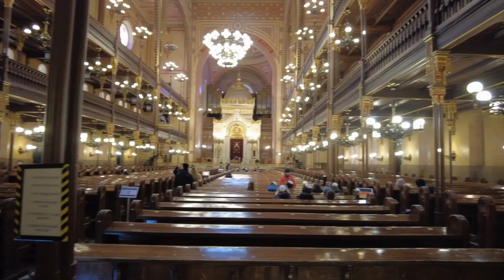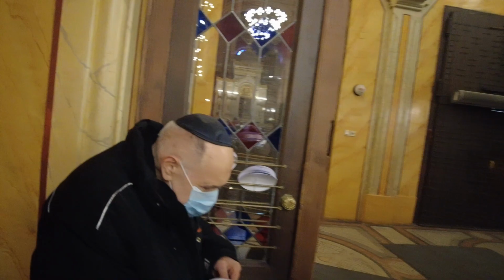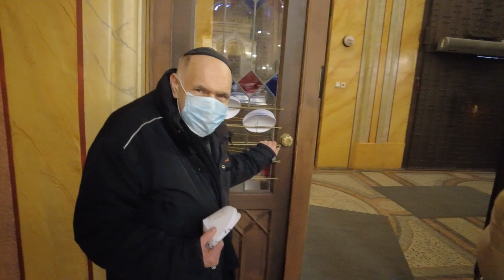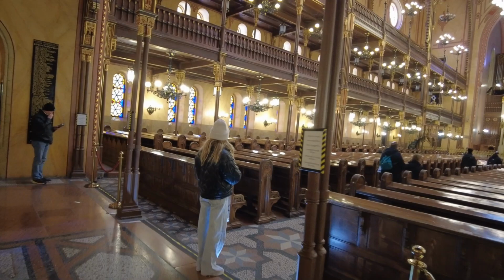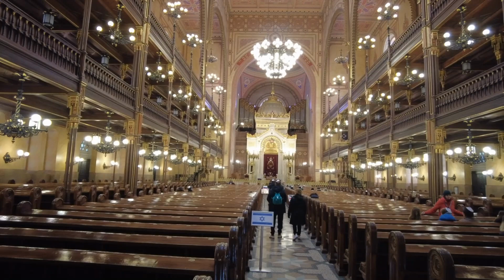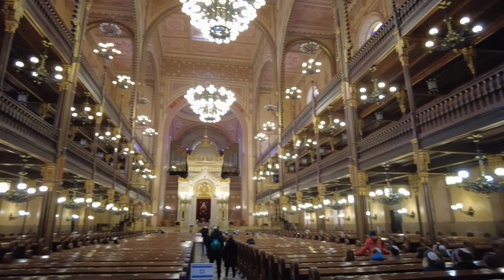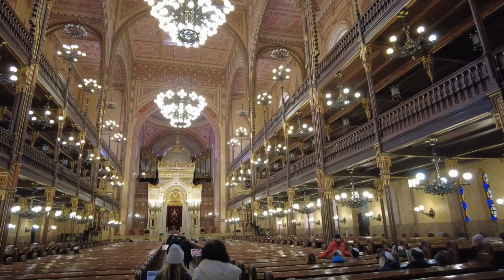Amazing. Look at the levels. Look at the ceilings. Maybe I might ask him how to keep the hat on. If I put on my hoodie? No. I don't have a shapka. Okay, thank you. I can't put on my hoodie. Wow. It really doesn't look like a synagogue, I have to say. It really is amazing. Well, let's go right down the middle, I guess.